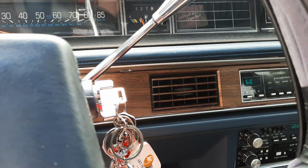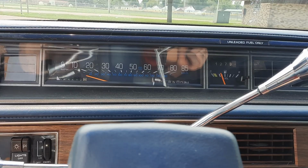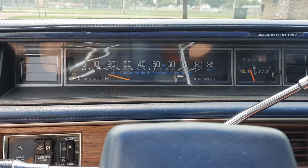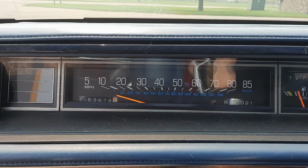There we go. She still starts up fine, but I'm not sure why she's having a problem with her starter. And this car has cruise control. Got your turn blinkers. Windshield wipers.